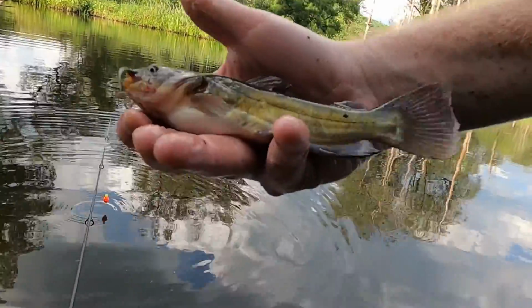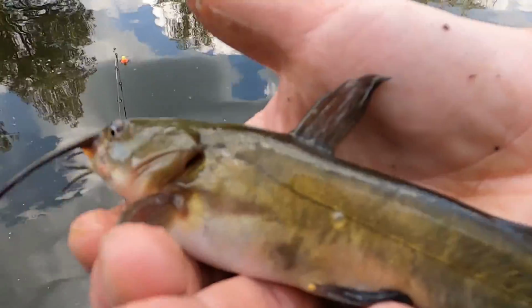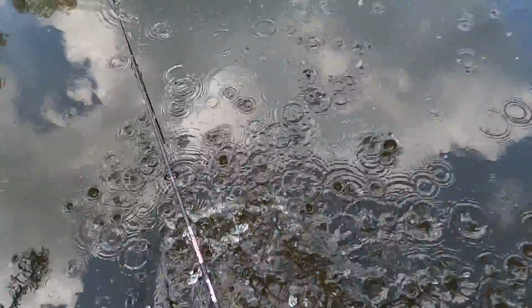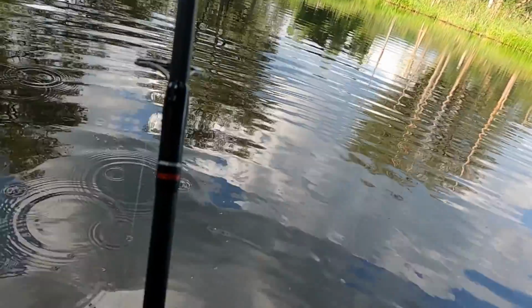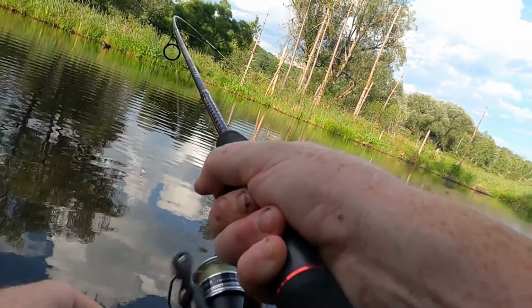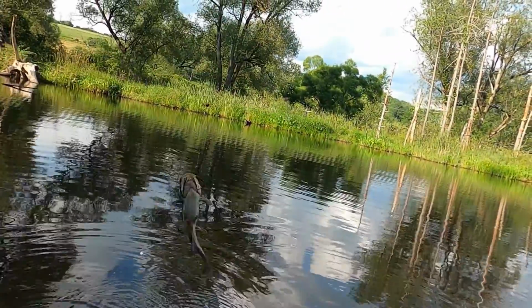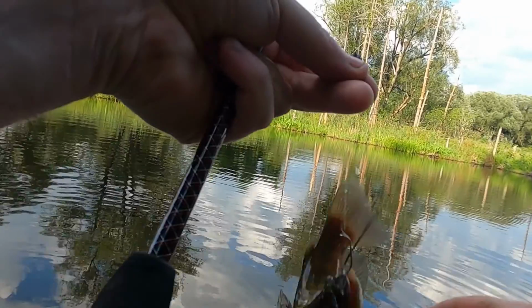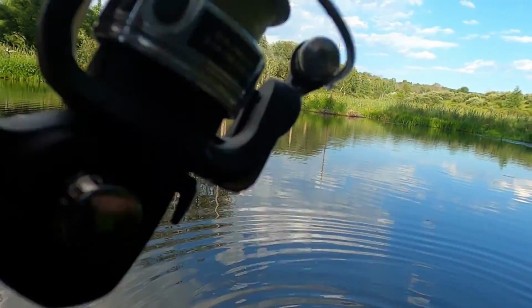Little brown bullhead. Hear him croaking for you? Cool. So now I feel like I'm probably gonna catch some more of those. Another bullhead, another baby bull. Oof. I think that was the hook, but it still hurt.